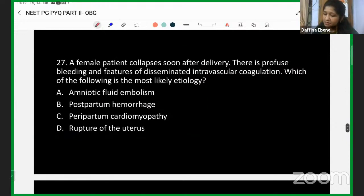A female patient collapses soon after delivery. There is profuse bleeding and features of disseminated intravascular coagulation. Which of the following is the most likely etiology? The options are amniotic fluid embolism, postpartum hemorrhage, peripartum cardiomyopathy, or rupture of the uterus. It can be postpartum hemorrhage, but the thing is she has collapsed and there is profuse bleeding. Features of DIC are there. Postpartum hemorrhage, to go into DIC, she should have bled a lot. But there is no history suggesting very excessive hemorrhage. So postpartum hemorrhage can be ruled out.